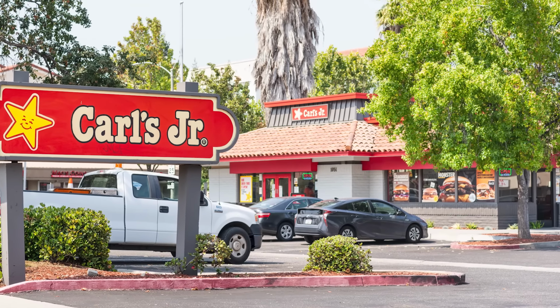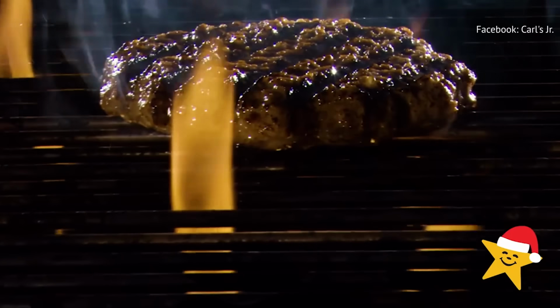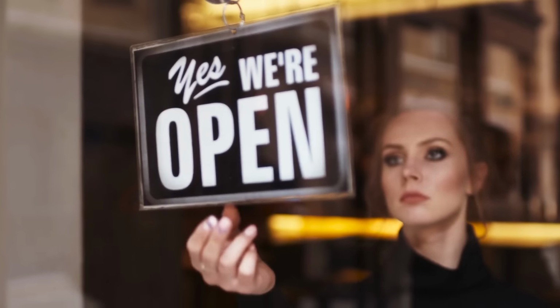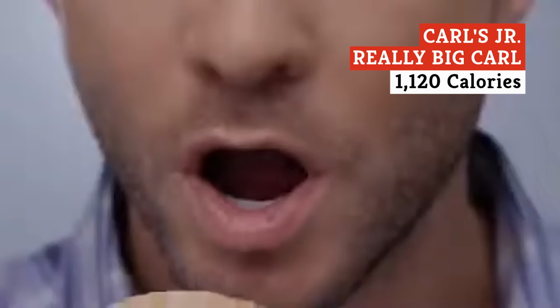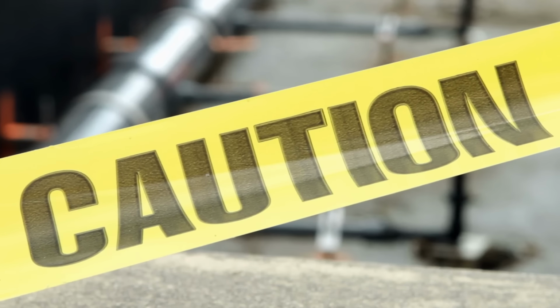The Really Ridiculously Big Carl includes 5 patties, cheese, lettuce, and CJ's classic sauce on a sesame seed bun. Because it was only released for a single day, there's no longer any nutritional information available for this burger. However, a regular Really Big Carl has 1,120 calories, so there's no way this monster doesn't exceed the FDA's daily recommended calorie intake. Carl, help us if this burger ever makes it stateside.